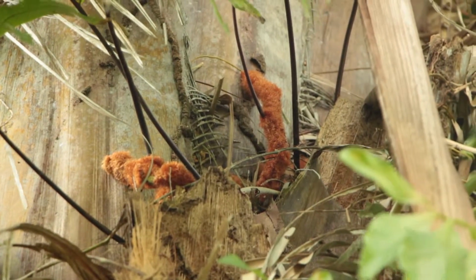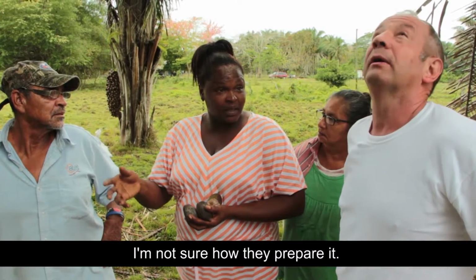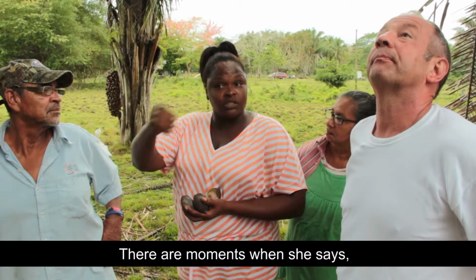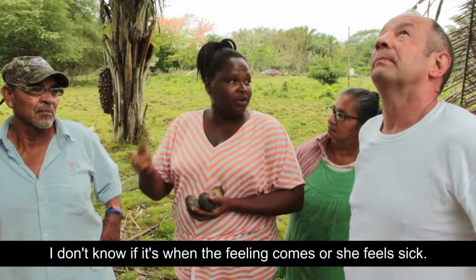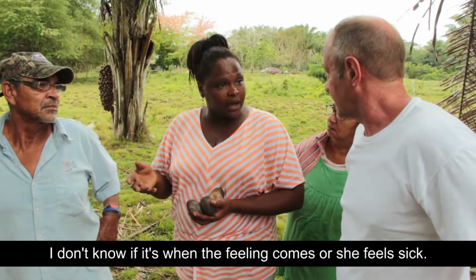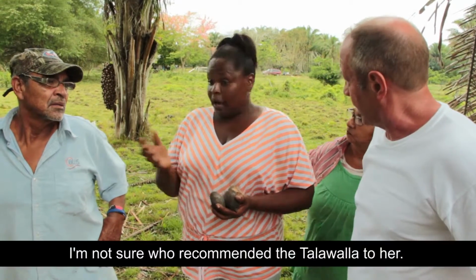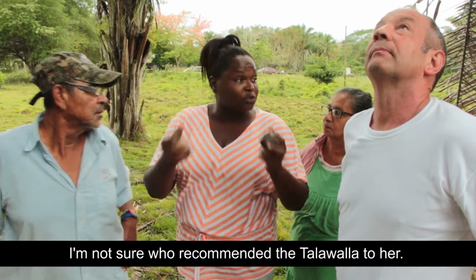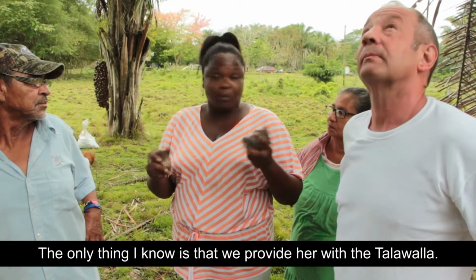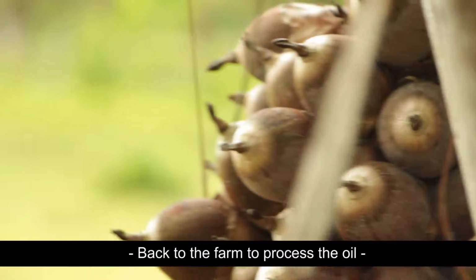Does the medicine need to be processed? Well, I'm not sure how they fix it. All I know is there are certain times when she says, "Auntie, please send me some talawala." I don't know if it's when the feeling comes on or she feels sick. Did the doctors at Merida ask for that, or just somebody locally? I'm not sure who recommended the talawala. But all we know, we make do with the talawala. That is all we know.